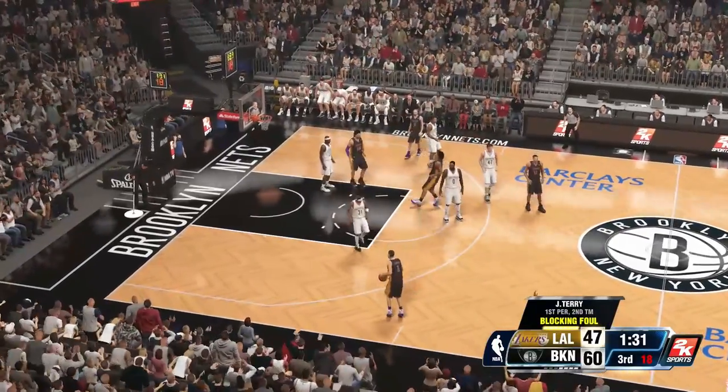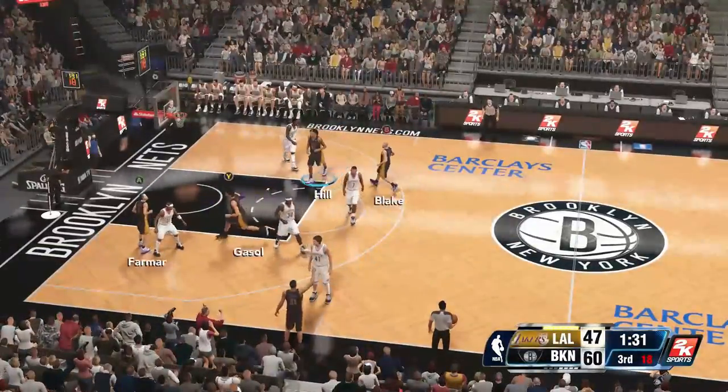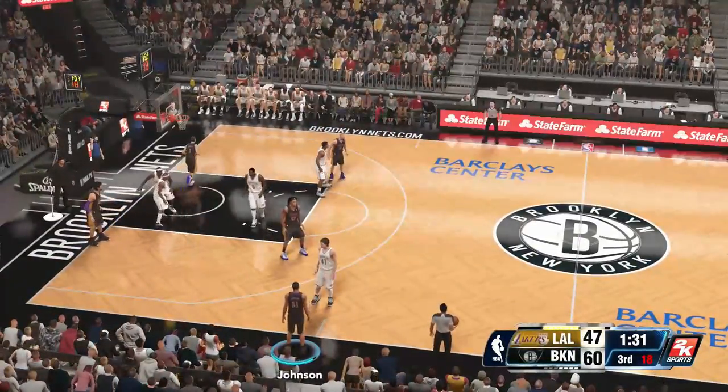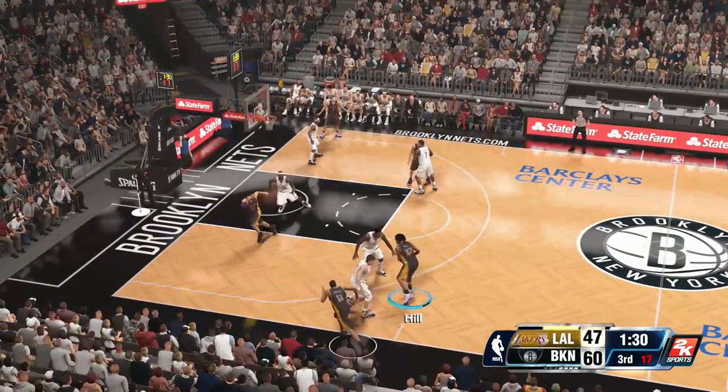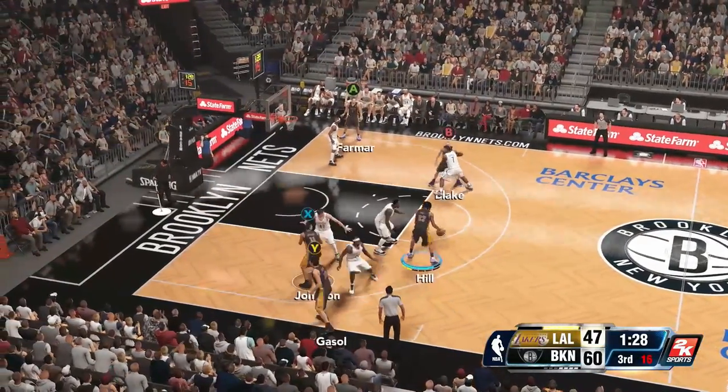And the foul on Jason Terry. That's his first foul. Tough call there and a tough break for the defense. But I think you could still see him kind of sliding in there. I don't have a problem with the call. Hill gets a screen from Johnson.